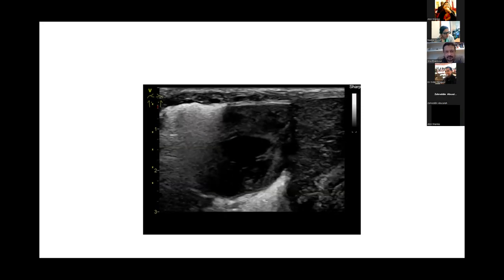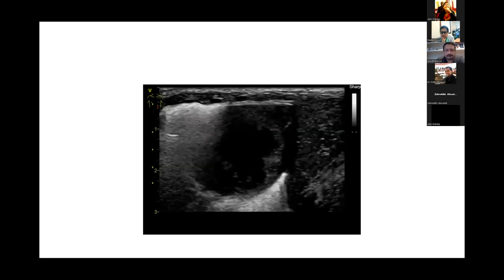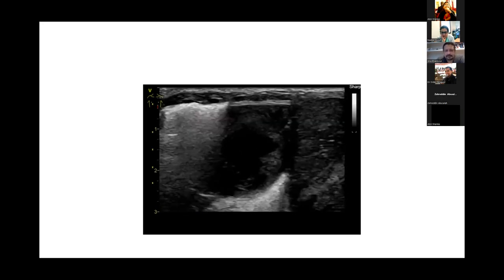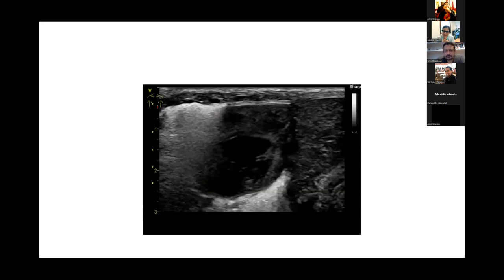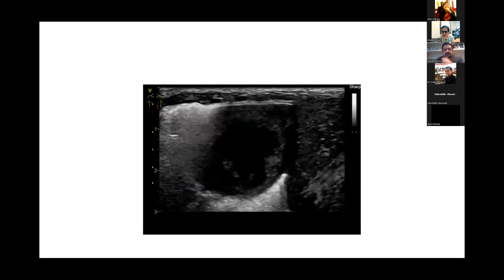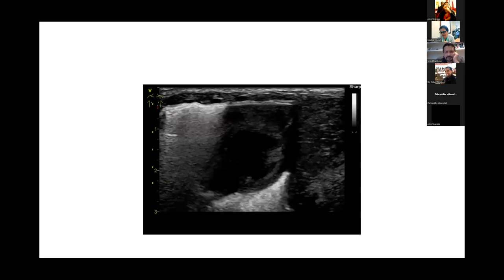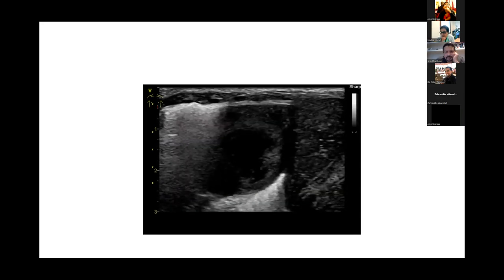I wouldn't use the term double lung point. Okay. Because you don't really have two different patterns. Double lung point is when you really have two different patterns with sliding. And you have different degrees of severity of the same pattern here. So I wouldn't use that. Okay.